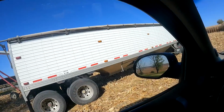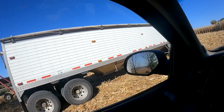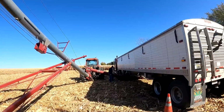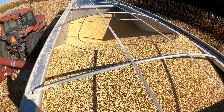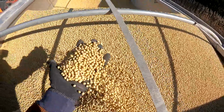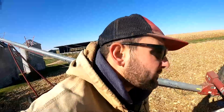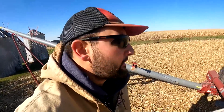Well, I see Cletus is up here dumping, so I'm gonna go help him out real quick. Right by those two rusty bolts is where we're at. Load number 4. There's a good red soybean sample right there. No pods, barely any splits. Perfect. Bet it's between 12 and 13%, which is perfect.